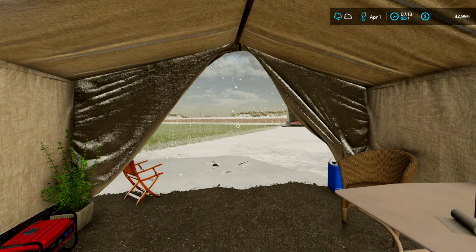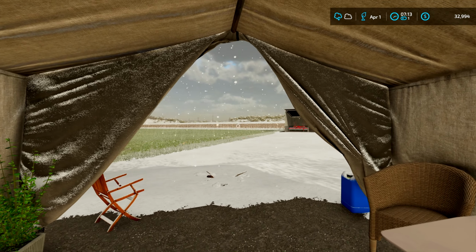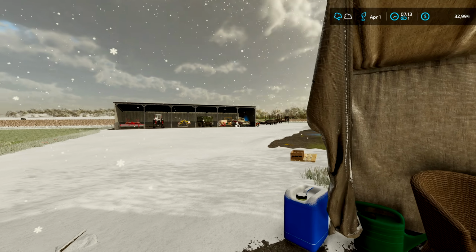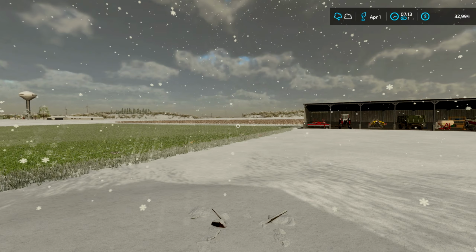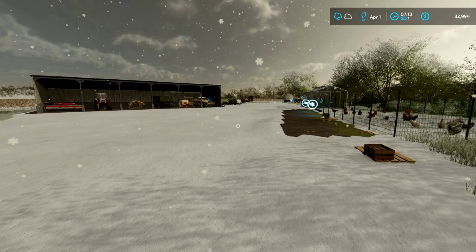I'll tell you what, that was a cold night. This tent is not exactly insulated. It is so cold in here, and I woke up this morning, and this is what I found. We have got quite a bit of snow on the farm. I think this is the most snow we've seen since we've been here, so we are going to have to deal with that, I would say.